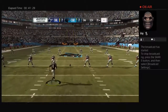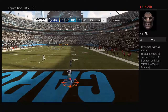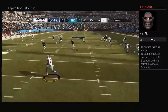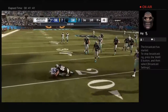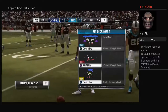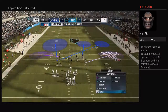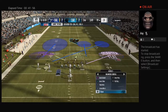So a tie ball game here as the kick's away. This fielded a few yards into the end zone. Oh, spinning away. And he'll take it back to about the 19-yard line. Here's the Dallas offense now heading back out onto the field. So Prescott and the Cowboys now with a 1st and 10 at their own 19-yard line.